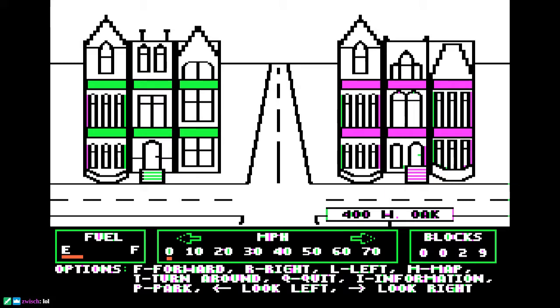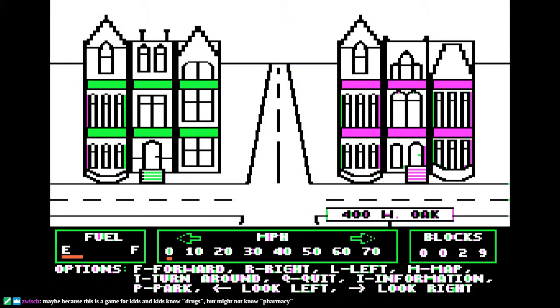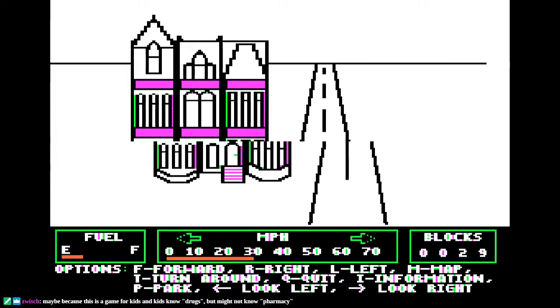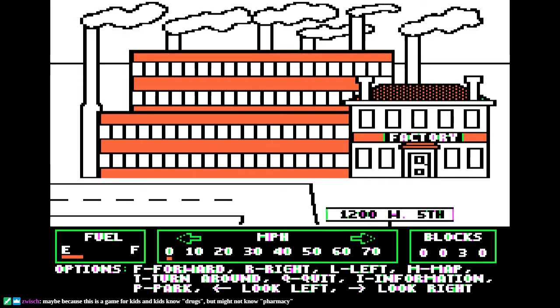What was our destination again? It was like 500 something. Oh, yeah, they might not know pharmacy. That's a good point. West Fifth and Oak. Got it, got it, got it, got it. So we're facing south. We want to go right to go west. And this will take us back home, where home is apparently a factory. Yeah, we live here. Welcome home.